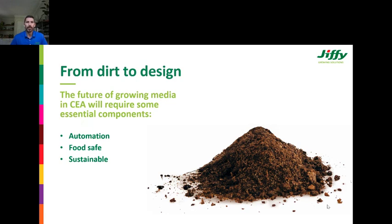There are 3 essential components that I see driving changes in growing media and substrate, and those are automation, food safe products, and sustainability. These aren't necessarily new topics for some of us, but there are elements of each of these that I find to be critical, that we have products on the market that meet, and then lots of opportunity and room for growth within these 3 different elements.